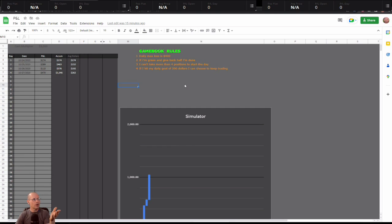Daily max loss is 400. If I'm green and give back half, I'm done. I can't take more than 4 positions to start the day because obviously I would lose more than $400. And if I hit my daily goal of $200, I can continue trading.